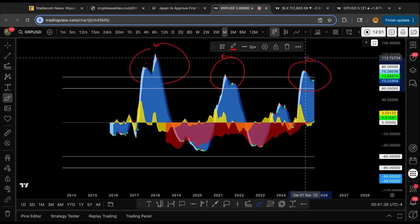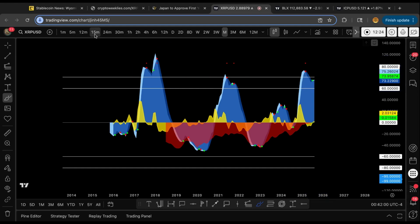As for what I am personally doing with my XRP bag, I am not doing anything. I am not buying. I am not selling. XRP still remains my second largest altcoin position behind Chainlink. I know both the XRP and Chainlink communities seem to dislike one another, but honestly, I'm in this for the money, not the technology, and definitely not for the communities.